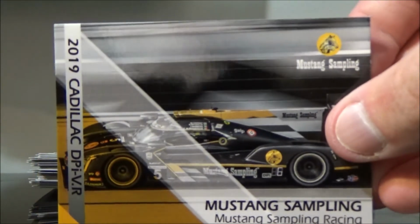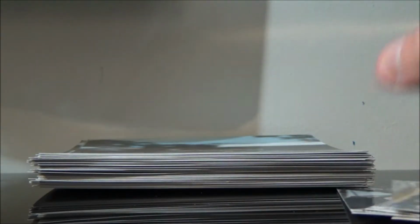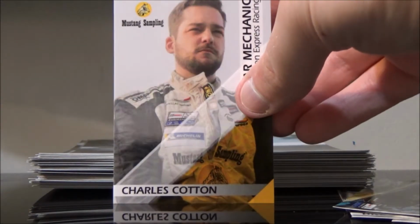That's a beautiful trading card. Wow. That's cool that they promote their team members. And let me tell you, the team members in IMSA are just so nice. I mean, I've never had problems with IndyCar mechanics. In fact, I was always respectful to them, and they always respected me. They were very nice people. But it seems like these guys really, really are cool.